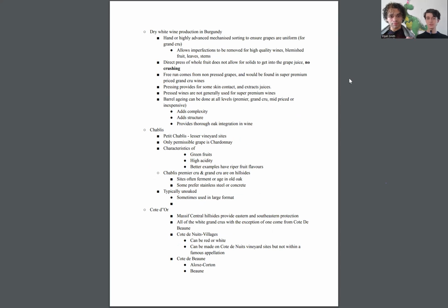So when you're making your dry white wine, when you go out and pick your grapes, you either do it by hand or you have a mechanized sorting system. They use lasers or a camera, and they shoot bad grapes off the little belt. You do this for quality. You have to ensure the grapes are uniform, especially if you're making a Grand Cru wine. It allows the imperfections to be removed from high quality wines, so you're not getting damaged fruit, leaves, or stems in there.